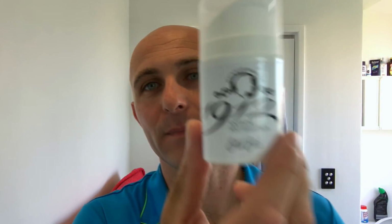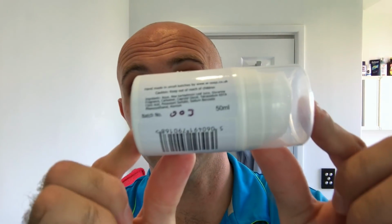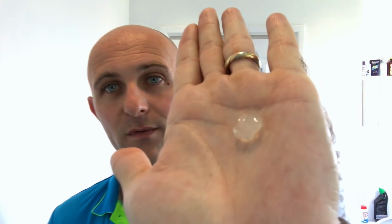And now, how are we doing? Let's get a little bit of light. Oh yeah, what a shave. I am now going to finish off with some of the best, or probably the best, post-shave balm that I've ever used. This one here is the third bottle ever made, or the third bottle numbered, of Club Cola. One full square to that.